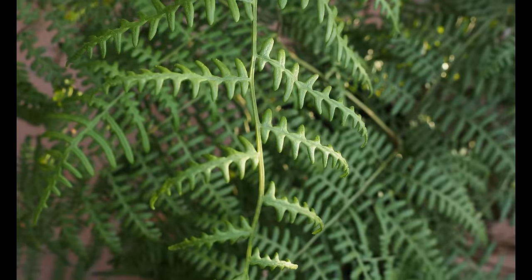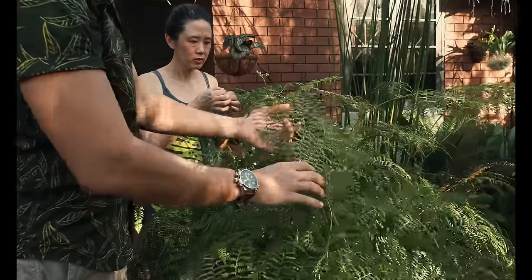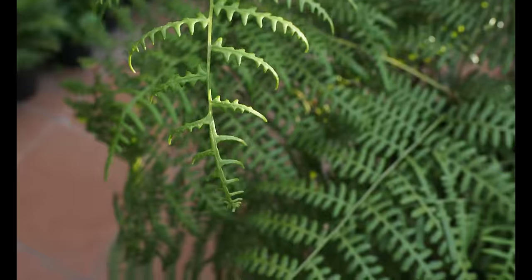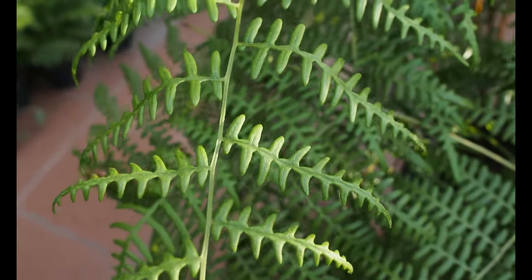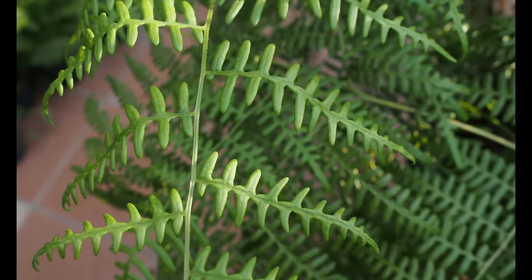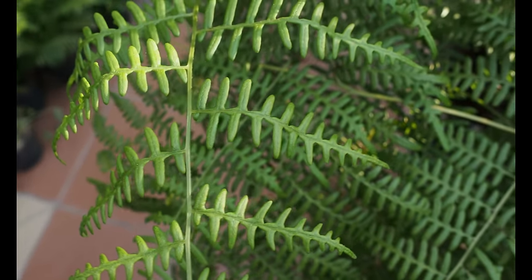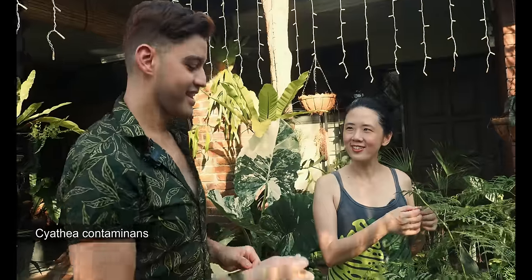This fern is very unusual. This is actually one of a very unique fern, a giant tree fern. It's not easy to find, but this is very different from the common ferns that we have, which are very soft. Do you have the name for this? I do. It's Cyathea contaminans. Cyathea contaminans. Oh, impressed. Thank you.